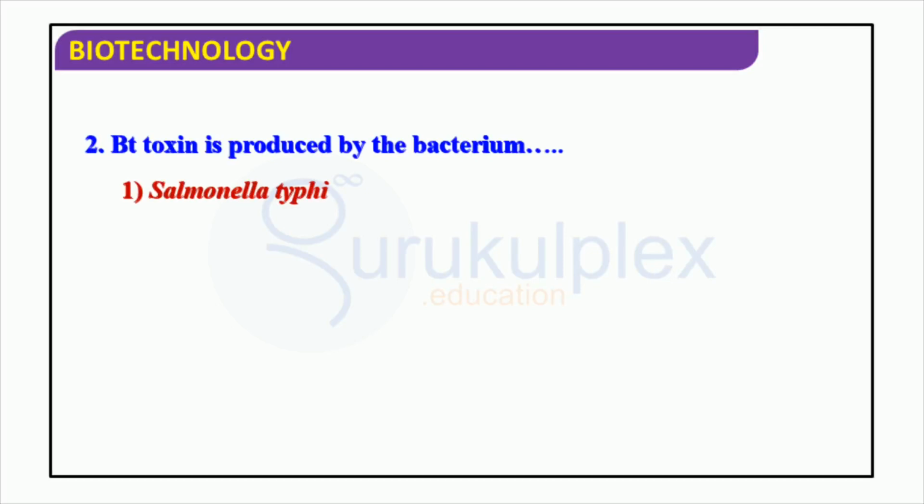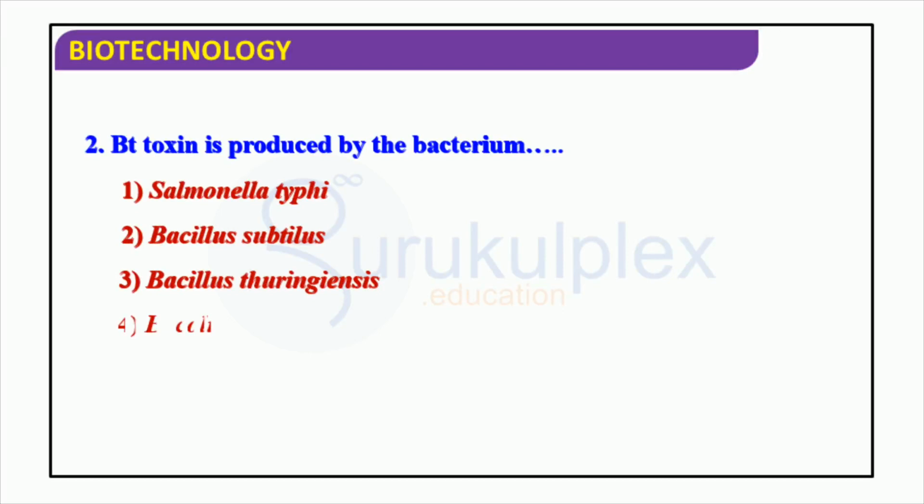Biotechnology is a science that has transformed how we perceive and relate to our environment. A major use of biotechnology is the production of Bt toxin, which is created by specific bacteria strains including Salmonella typhi, Bacillus subtilis, Bacillus thuringiensis, and E. coli. This toxin is often used to manage agricultural pests and is remarkably proficient in eliminating certain insects.